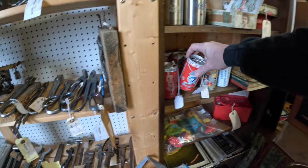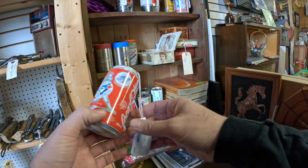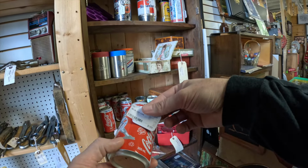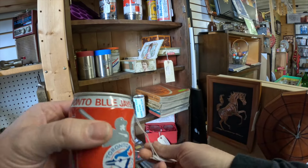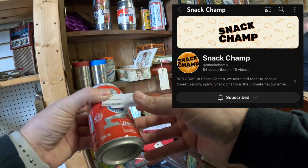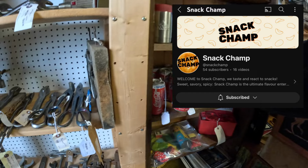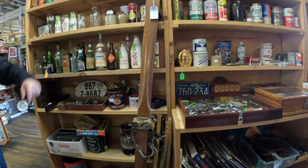Here we go. Blue Jays stuff. 92 World Series. Too bad they weren't full. Wasn't Adam trying to drink old pop on a show? Isn't that what he's talking about? Yeah. We'll find him a 92 Pepsi or Coca-Cola and get him to drink it. I know, there's a beaver can. Oh, yeah?